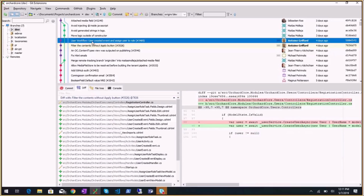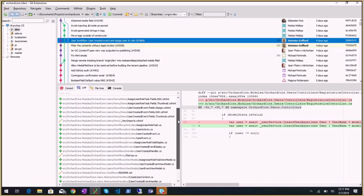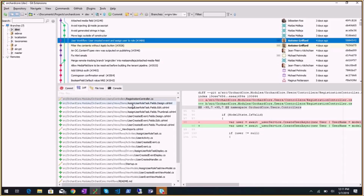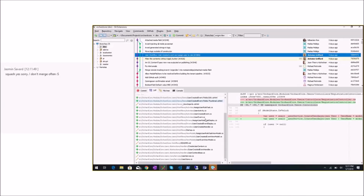New workflow activities and events from Antoine. So you can define roles when a user is created or registered, for instance. And so what do we have here? Assign user role task, user created event, and I think that's it.